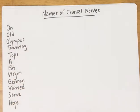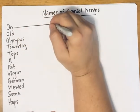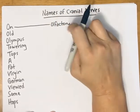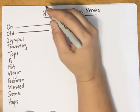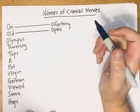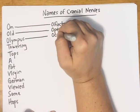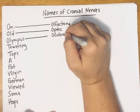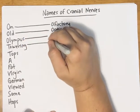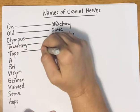So they are named according to their function. So the first one is called olfactory. Olfaction means to smell. The second one is optic. When we see the word optic, I want you to think of optical illusion. The third one is oculomotor. The word oculo means eye. The word motor means it's motor control of the eye. The fourth one is called trochlear. I'll tell you why it's called trochlear here in a moment.